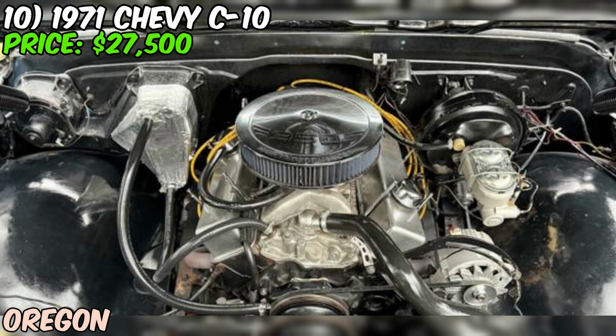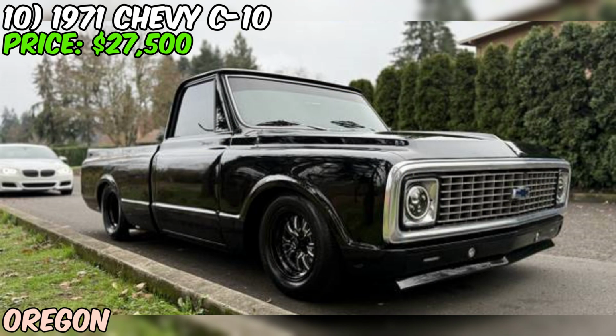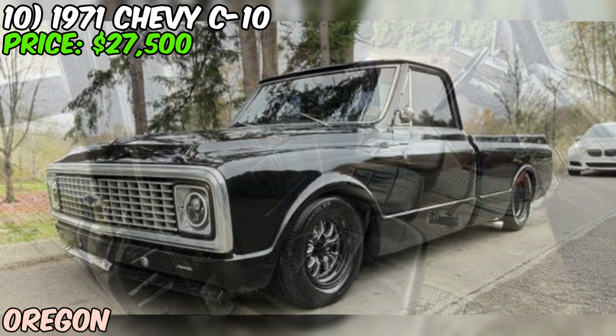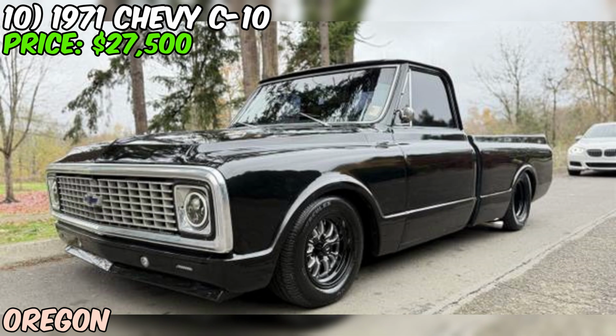Let's start with the aesthetics. We're looking at a murdered-out black beauty with some serious custom touches. They've shaved the door handles for that clean look, added a French tailgate with a wing, and those tubbed wheel wells tell you this truck means business. The LED taillights and tinted windows add a modern touch to the classic lines.